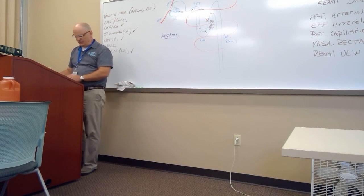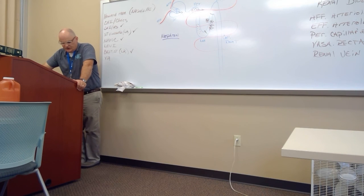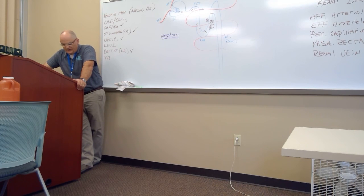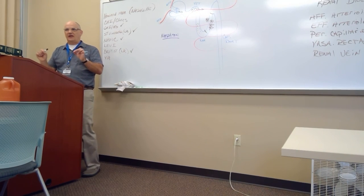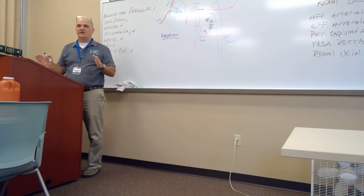Now skip about 8 lines and it says a high level of ADH increases the permeability, resulting in increased reabsorption of water and a low volume concentrated urine. We'll skip another sentence. It says, just as the production of aldosterone is controlled by the body's sodium concentration, that RAAS system, production of antidiuretic hormone is determined by the state of the body's hydration. Make sure you understand that sentence right there. ADH is produced by the hydration status of the body.